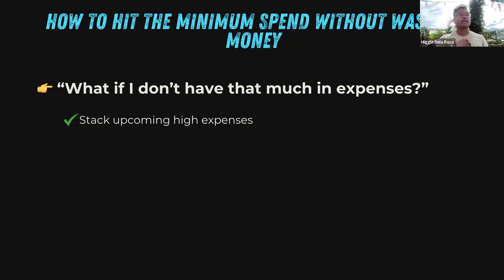Okay, if I know I'm going to be spending $10,000 on these amount of expenses, let's plan it out, open the credit card, then go attack it. So you could hit those minimum spend requirements. The other thing too is you could prepay certain bills to hit that requirement even faster.